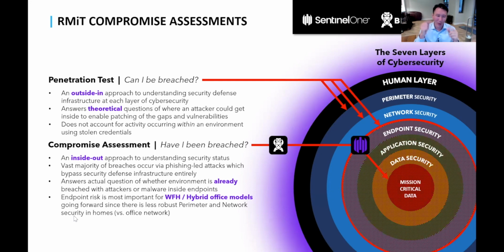So this is again why we were talking earlier, because in Asia, we see that compromise assessments are not as prolific as penetration tests. It is a very common service in the States, et cetera, but not so much in Asia. So that's why I was a little bit surprised about the answers. So be interested to see the answers a little bit later. Next slide, please.